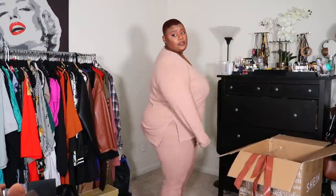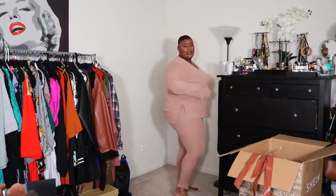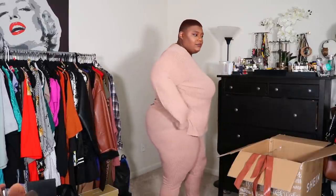So this is what this set is looking like. I'm not in love with this color scheme. Oh, I like this. Little slits in the arms. I like that. But yeah, I'm not in love with this color, this blush, nudish, beigey color. But it's okay. The length is okay. Ooh, this ash is not okay. Moving on. The pants could go higher. But once again, I'm in the house.